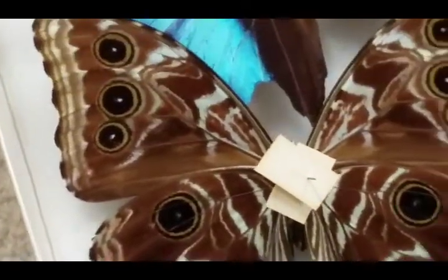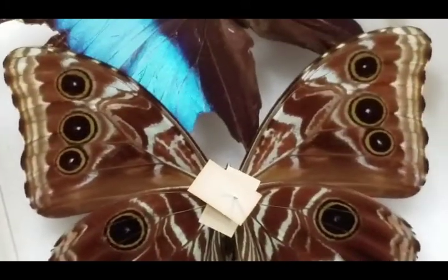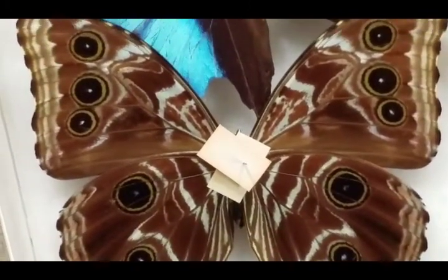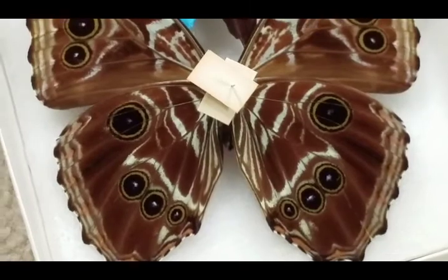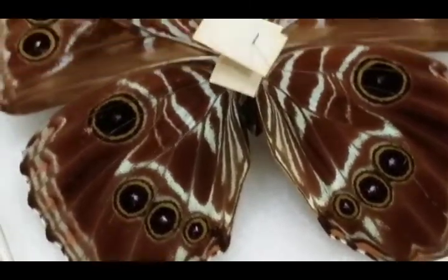Look at the eye spots. Look at the mottled coloring. Look how it breaks up the image of the butterfly. So when that thing lands, it's going to be very difficult for predators to pick it out. And if they do, guess what, man? They're going to aim for the eyes.